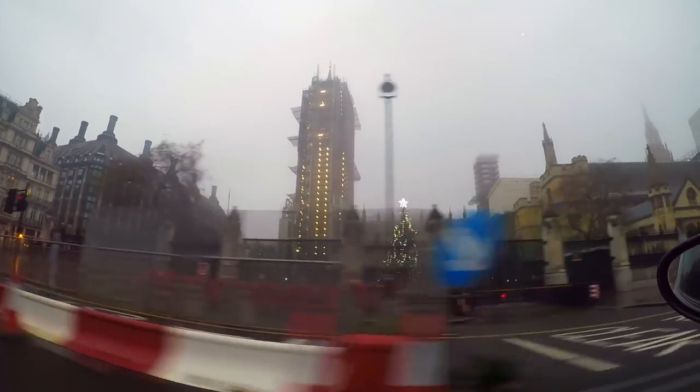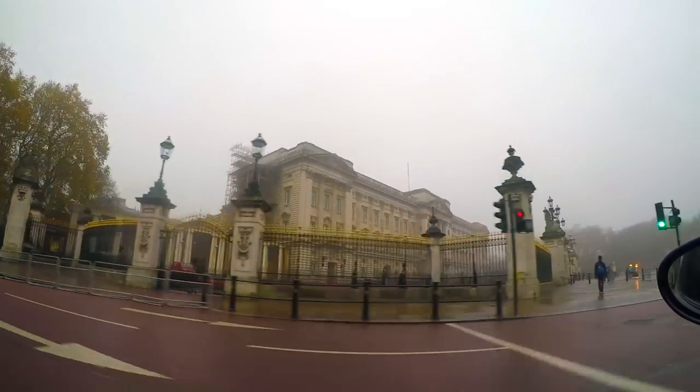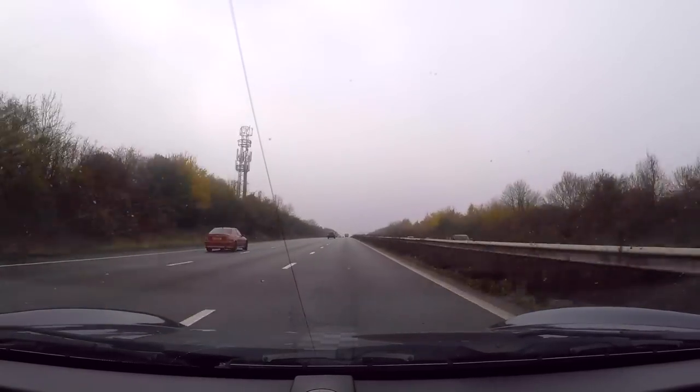Let's do it. My London exit took in the building sites of Big Ben and the Houses of Parliament, as well as Mom's residence at the Palace. Soon though, the city lights were behind me as I pointed the CSR towards roads better suited for this flying aubergine.